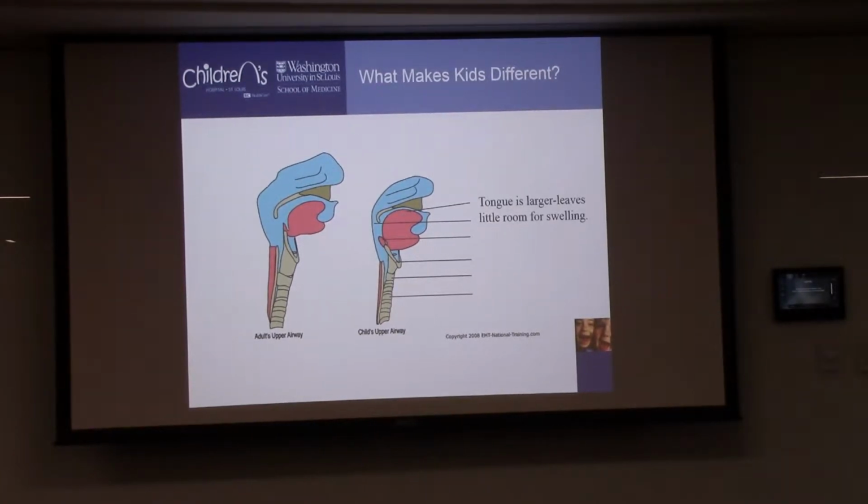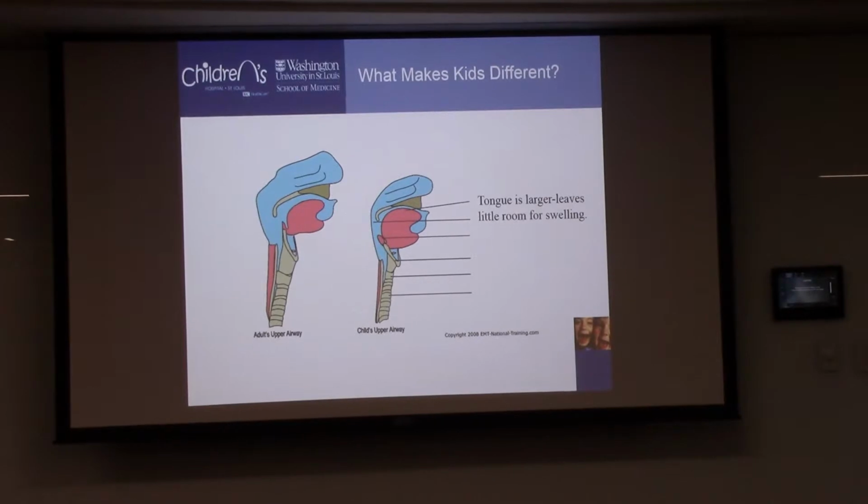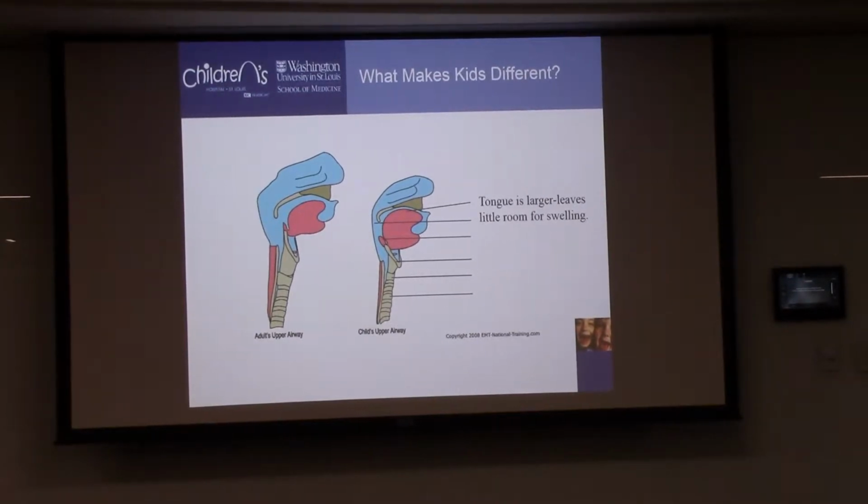So what makes kids different than adults? Number 1, their tongue is larger, which leaves little room for swelling. If you have a kid who's having some type of anaphylactic reaction and their tongue starts to swell, we don't have 10 minutes to get to the hospital to give them stuff. We have to act now. Their pharynx is smaller, which again comes into play if they have any swelling in the back of their airways. It's much smaller. Trish will go into detail on how big and small the actual pharynxes are when she talks about trach care.